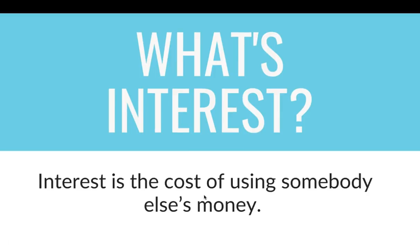All right, so the first thing that you guys are going to want to know is what is an interest rate. So quite frankly, just point blank period, the interest rate is the cost of using other people's money. So this could be the bank, of course, whenever you take out a loan, or if you open up a credit card, they charge you interest on that.